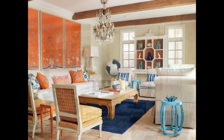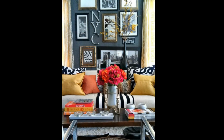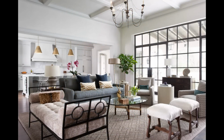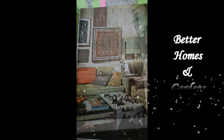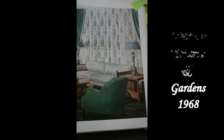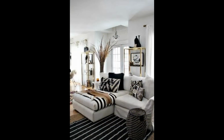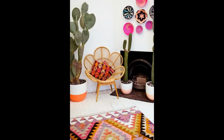Mixing pattern and texture properly does have a degree of difficulty. Done right, a room can come alive and be full of energy, but done wrong, it can become a cluttered, overwhelming, and distracting space. In Better Homes and Gardens in 1968, you can see where designers have always played with mixing pattern and textures together. So don't be afraid to try this trend in an interior or exterior space.